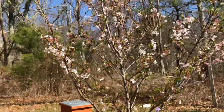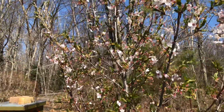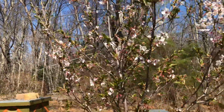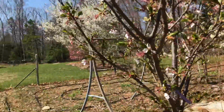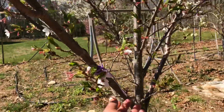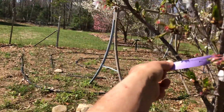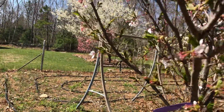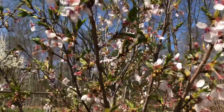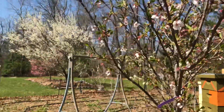Over here we come to a cherry tree, which I'm inclined to believe is a flowering cherry. I don't think it will produce fruit. I rescued this one from a friend that was moving, and so it's a Prunus yedoensis. So it has beautiful blooms, but we'll see if it produces fruit. I have no idea if it does.